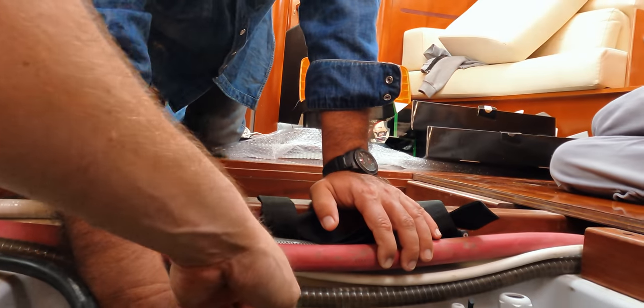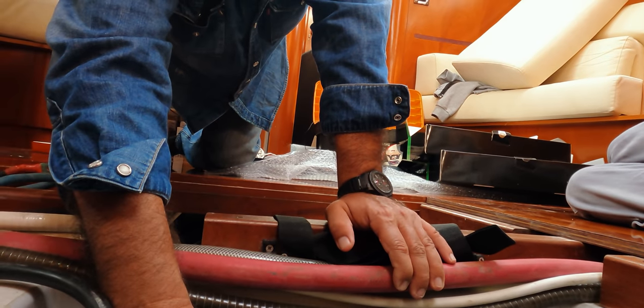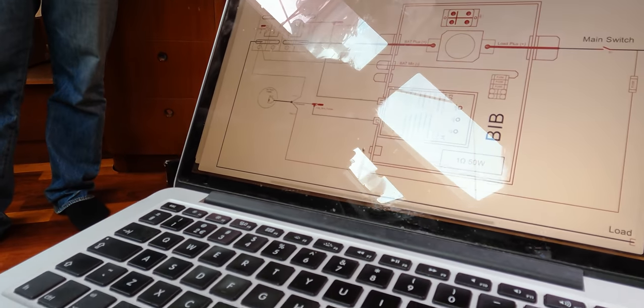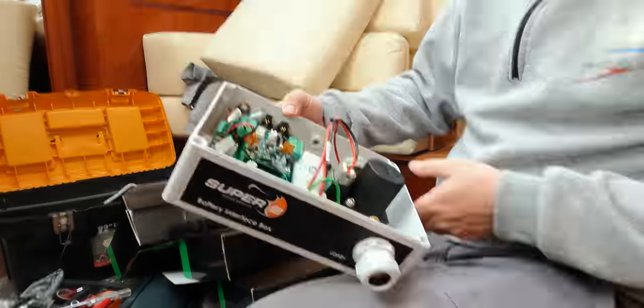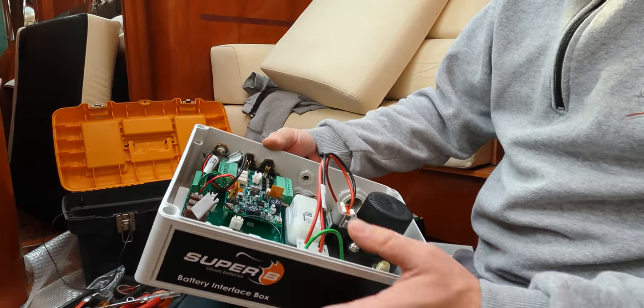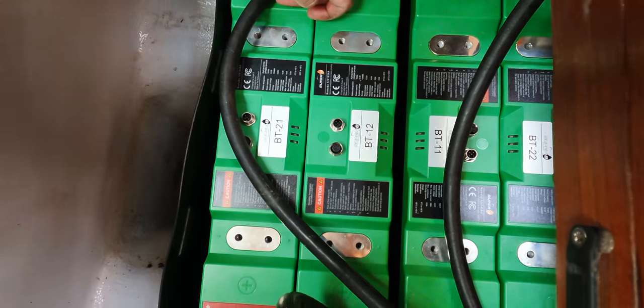The cables are coming here. So instead of the six big surface batteries and the two starter batteries, we want to replace them with six Nomada batteries from Super B.